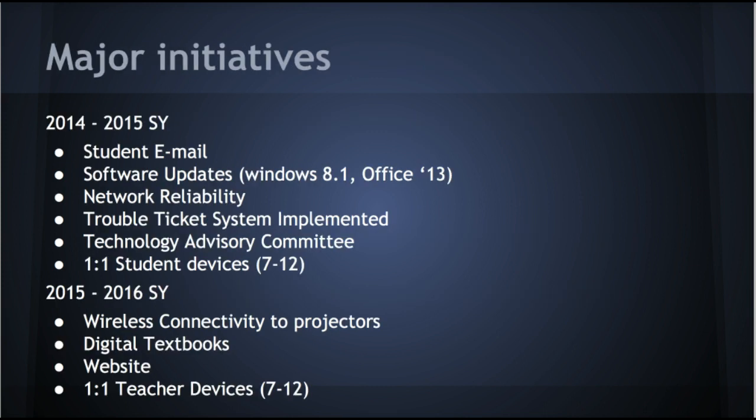Some of our major initiatives include software updates, improving our network reliability, and implementing a trouble ticket system. As we look towards the future, we will be implementing wireless connection for all. We will work on creating and implementing digital textbooks, improving and updating our website, and supplying all of our teachers with devices.